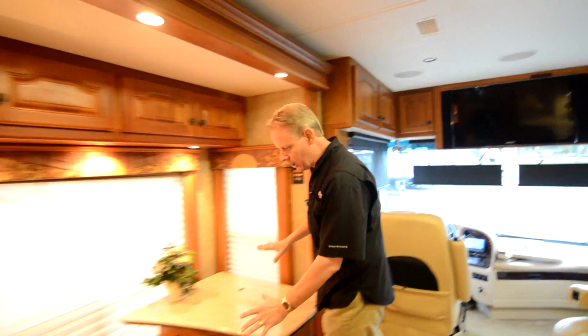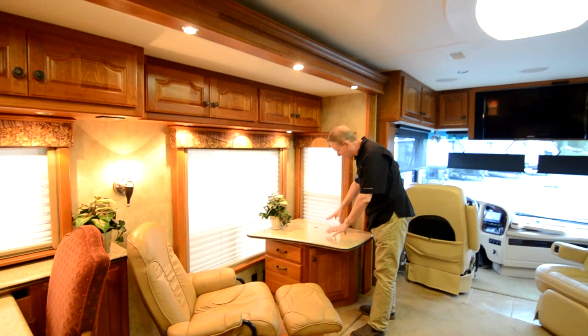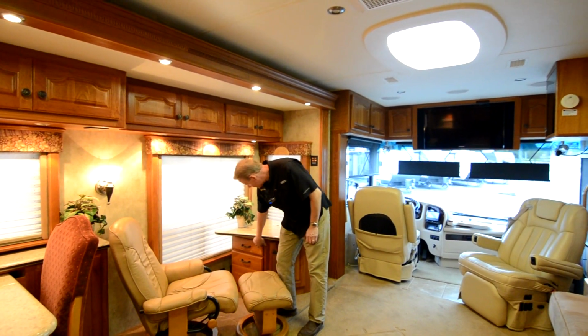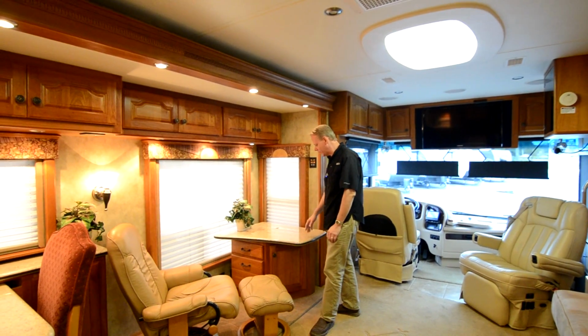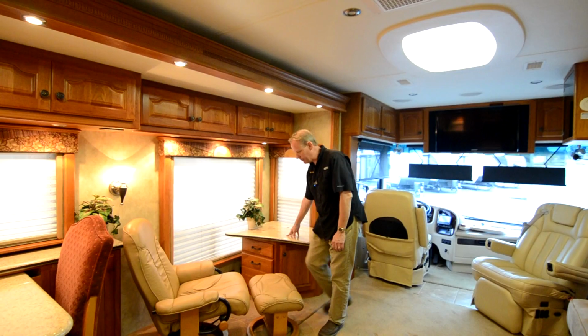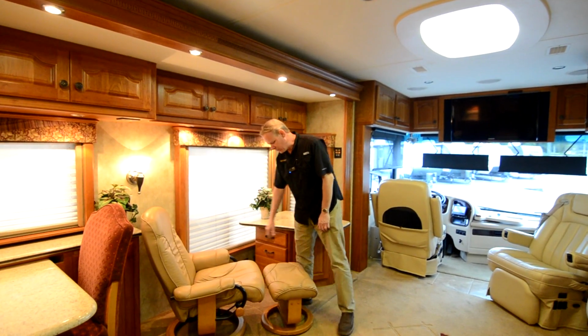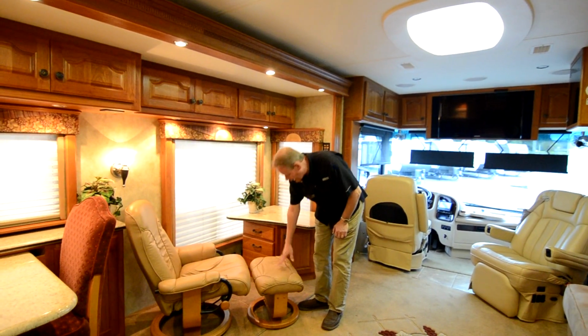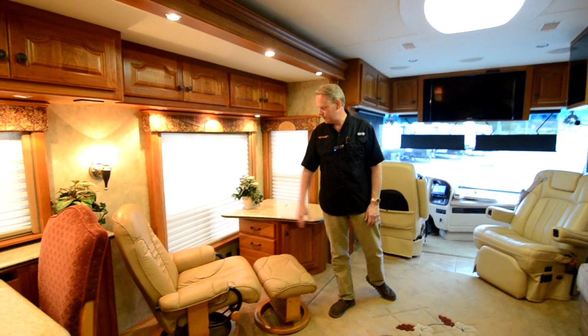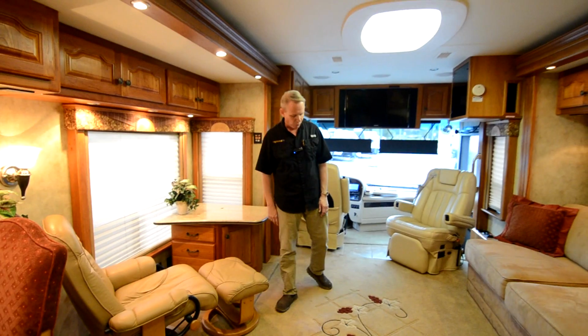Coming back from that, we'll come over here. On this side of the coach, we have a computer desk right here. You're going to have storage in here and stuff like that, but this is a nice little corner unit. You got your Corian countertop here. Got a very nice quality two-piece chair and ottoman right there. Really in perfect condition. Don't see any evidence of wear or tear on that.